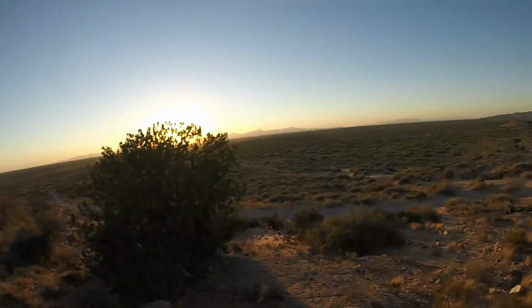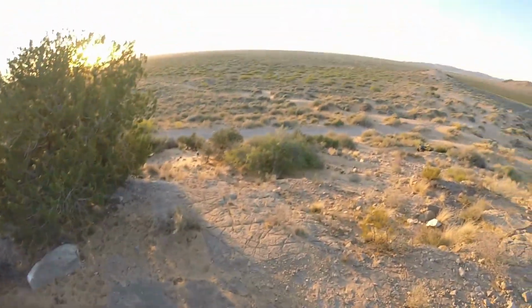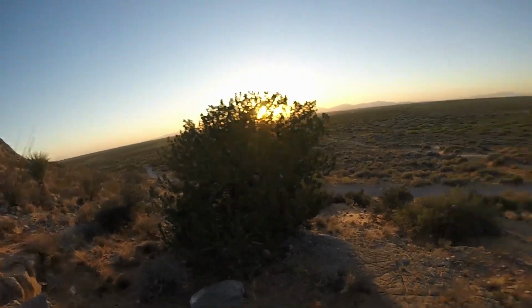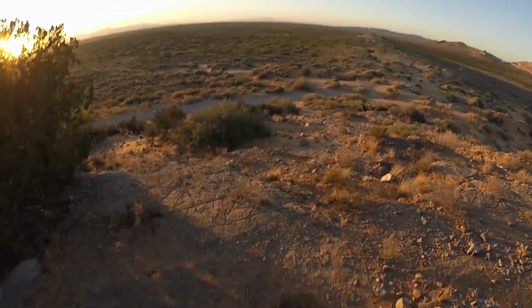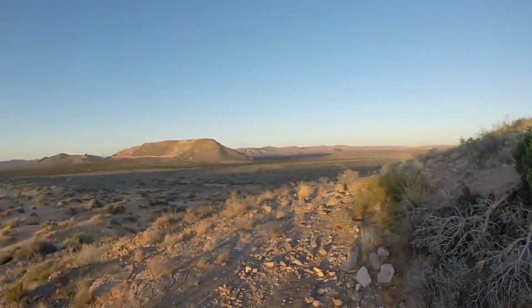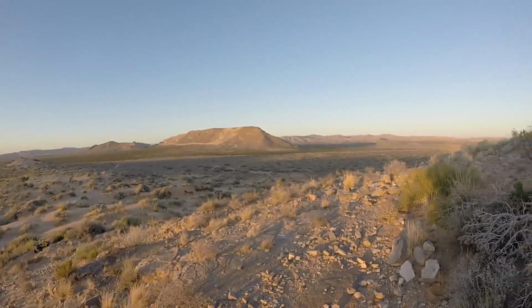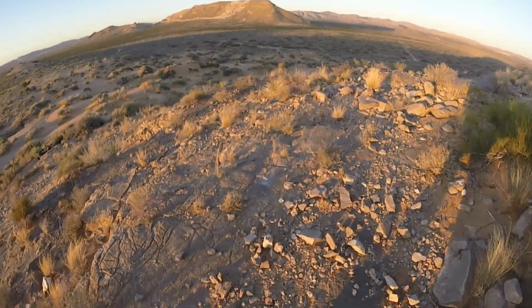So pretty peaceful out here, even though it's just the desert. It's not real inviting by most people's imagination. It's really peaceful out here, away from the city. Really enjoy it out here. It has its own beauty, even though it's dry and rugged. It really does have its own beauty.